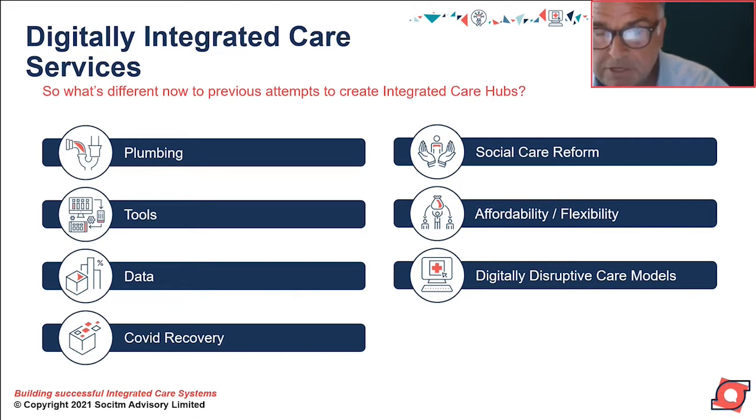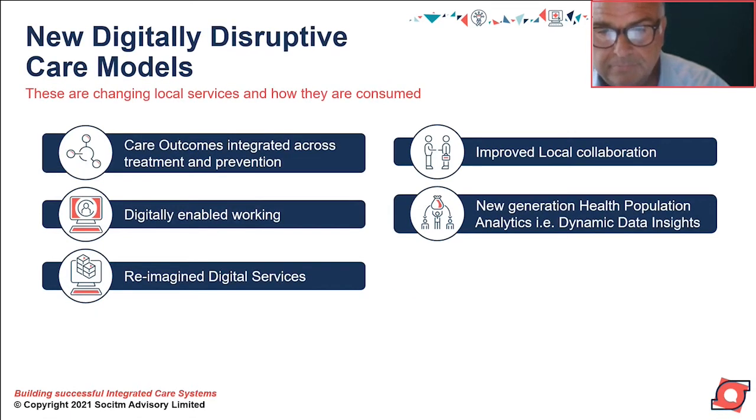The last one I'm going to touch on in the next slide, which is digitally disruptive care models. So if we could go to the next one, please. So again, here's a few factors. What do I mean by a digitally disruptive care model? This is about changing local services and how we consume them. So the first one, care outcomes. You know, we've talked as an industry about outcome-based commissioning, to my knowledge, for 20 years. You know, it's a recognised need.